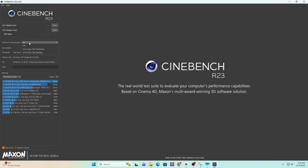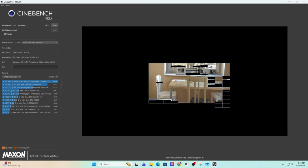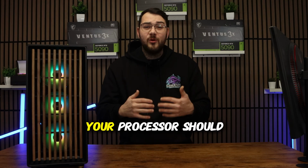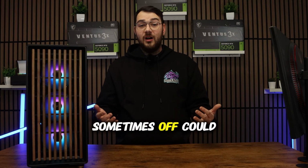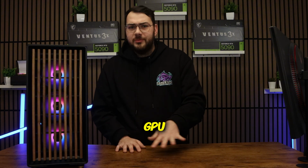The next software we're going to download is Cinebench. This gives you a real-world CPU score. You can either run a quick single-core or a multi-core test and compare your numbers online. If you're scoring way below what your processor should be hitting, sometimes it could be the cooling, BIOS, or power settings.